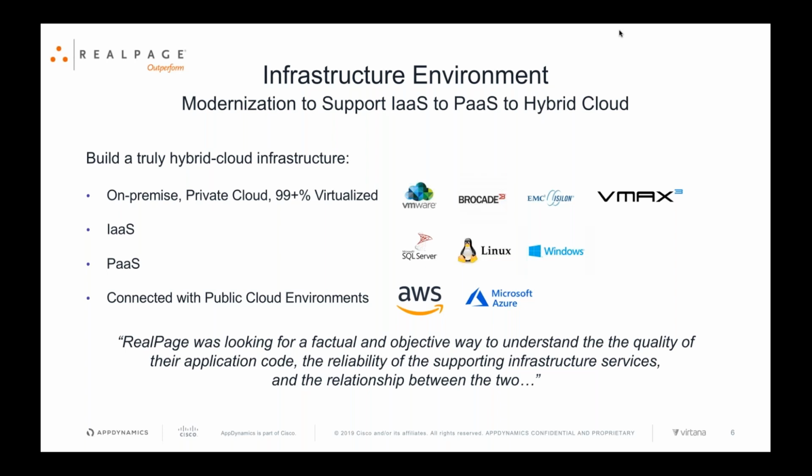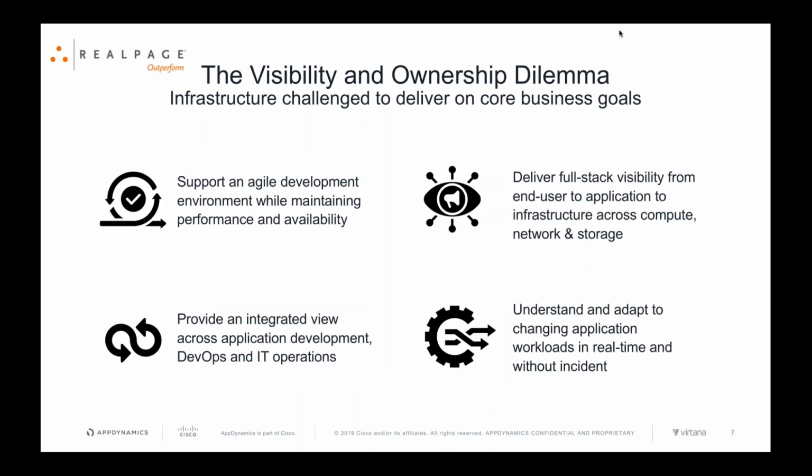So, the relationship between app dev to drive innovation and you being responsible for the infrastructure to support those applications, and how the two are working together, that sets you on a journey to look for a solution that could give you visibility into both environments, right? And so tell us a little bit about the challenges and what your business asked you to give to them from a capabilities perspective. And that's a great question.